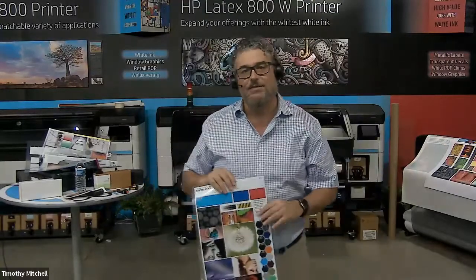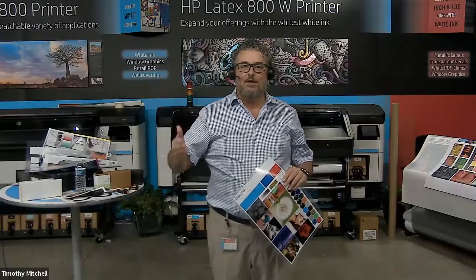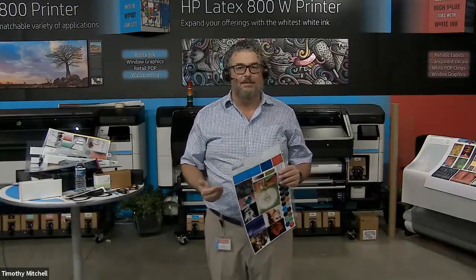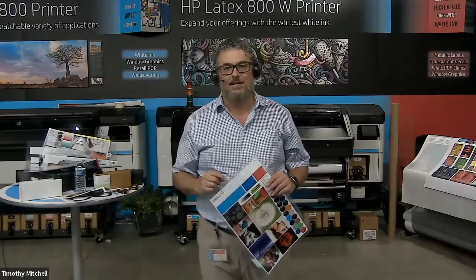I said, could I print something where I printed mirror image, enough white, and then front reading image so that I could do the print on the inside of the window and look on the outside of the window? Colloquially in the industry, that's called 5-layer. The answer is no. You don't have enough white opacity. It's not going to happen.